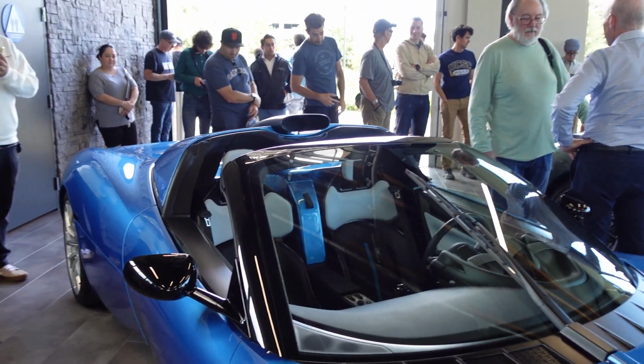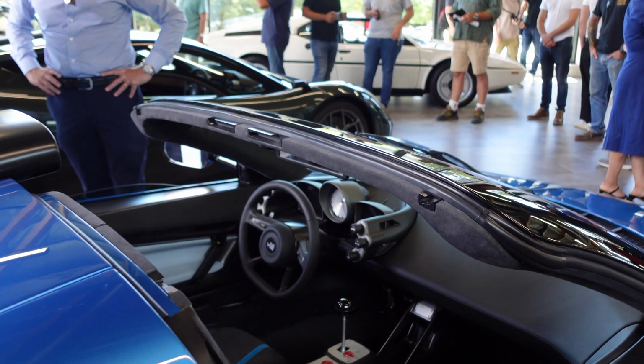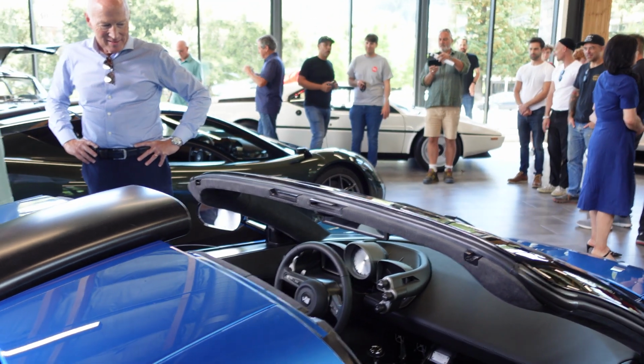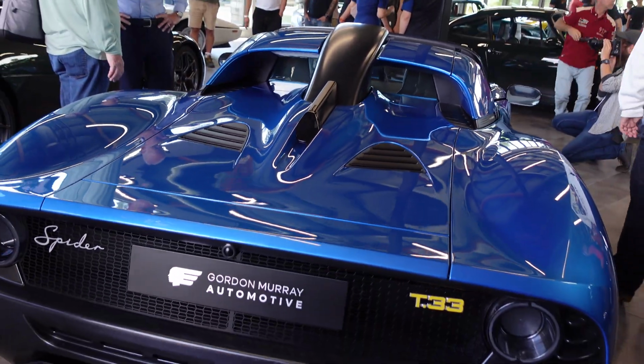And this one doesn't go to 12,000 RPM, but does go to 11,000. So there's still quite a lot to love there. You can see a sequential gearbox, not a center seat like the T50. It does go for the traditional left and right seats. But yeah, it's still very, very good looking.